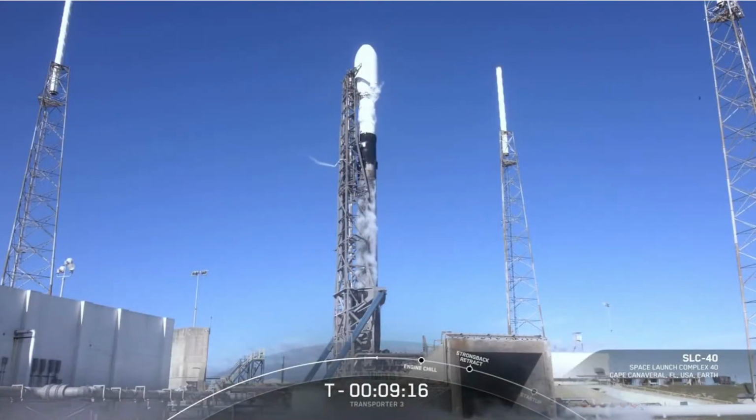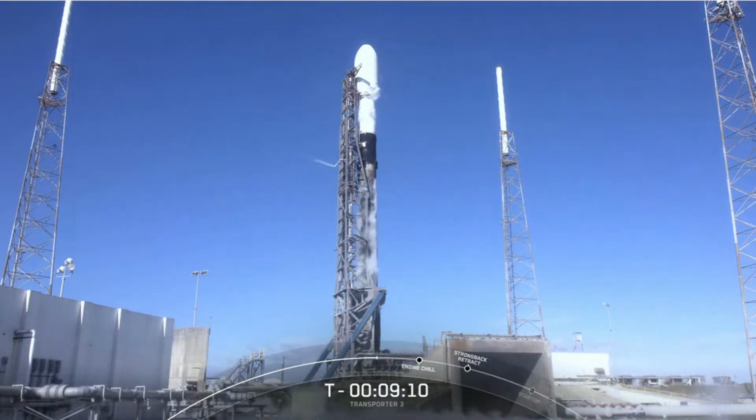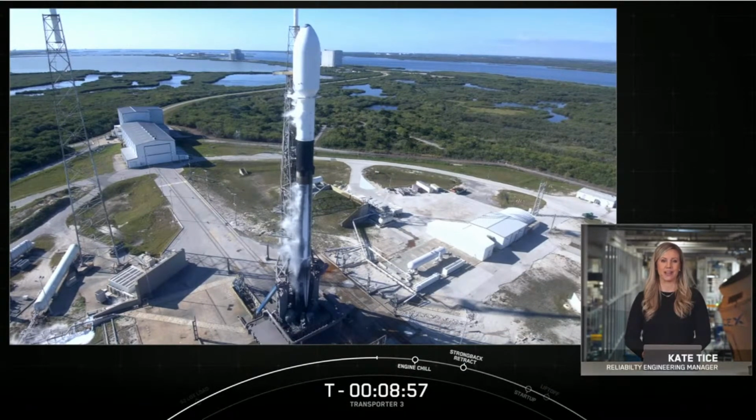Good morning. It's Thursday, January 13th, and we're here at SpaceX headquarters in Hawthorne, California. You're looking at a live view of the Falcon 9 as it awaits its 10:25 a.m. Eastern Time launch from Space Launch Complex 40 at Cape Canaveral Space Force Station in Florida. My name is Kate Tice, and I'm a Reliability Engineering Manager here at SpaceX.